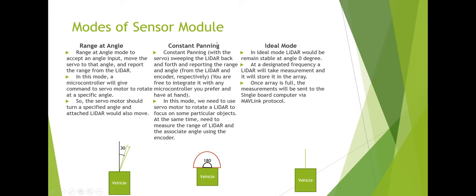In the constant panning mode, we are rotating our motor back and forth. If our motor is at minus 90 degrees, it will rotate up to plus 90 degrees, and then go back from plus 90 degrees to minus 90 degrees. With every 5 degree increment, the LiDAR will take a measurement. This 5 degree angle is also configured by the user. So according to the need and the surroundings of the LiDAR, we can change the 5 degree parameter.